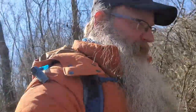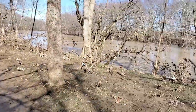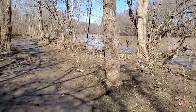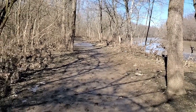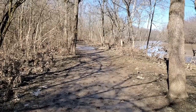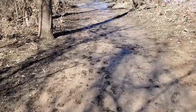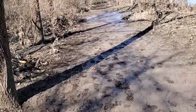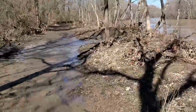I knew it was going to be this way with the recent flooding and the melting. I mean, look at this trail. You can see where the water was up to. It was at least shoulder high here, at least waist high. But yeah, there's a lot of silt, and it's just really very muddy. I wouldn't recommend coming down here right now. Let it dry off for a bit. Anyway, just mud.